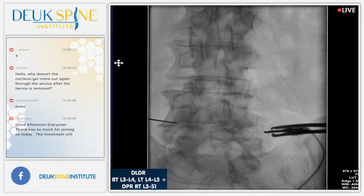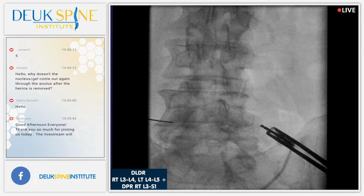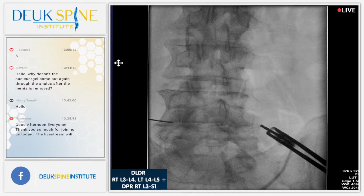Okay, we're trying to get to the right spot, and I'm a little bit lower than I want to be. I want to be a little higher. There, that's probably better right there. And I'm trying to get my hand and the instrument out of the way so we can all see. That's perfect right there. You agree, Jordan?